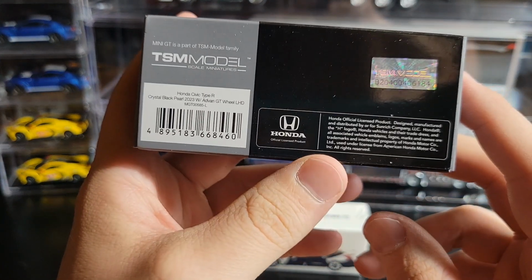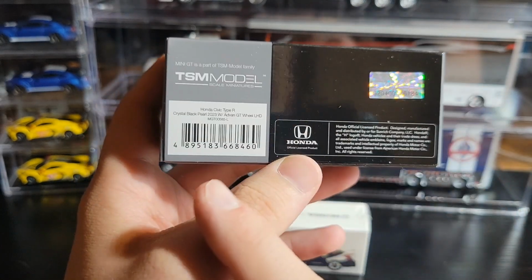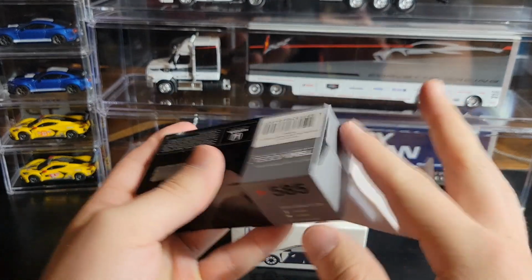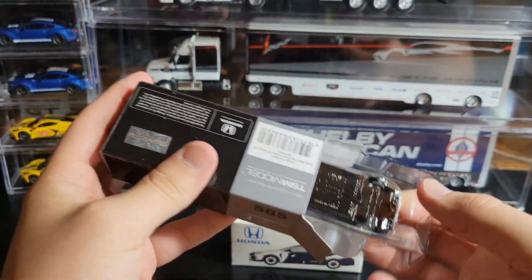All right, but anyways, let's take a look at it. So you do have your Honda licensing on the back right here. TSM sticker, there's your UPC. This is left-hand drive. And we'll go ahead and take a look at it.